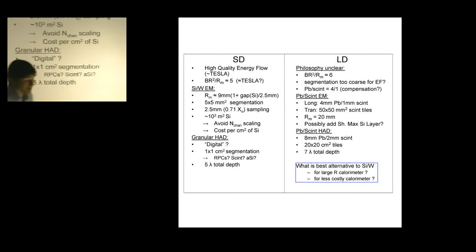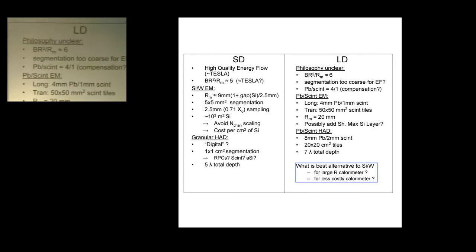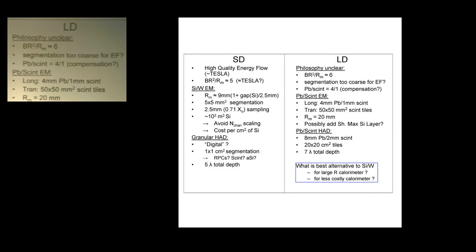For the hadron calorimeter, granular, possibly digital, a number of people are starting to think about this quite seriously. There are a number of fundamental questions here. Does the idea even make sense? For LD, the philosophy of this detector is something written down on paper. I don't know if it makes sense as a real detector.